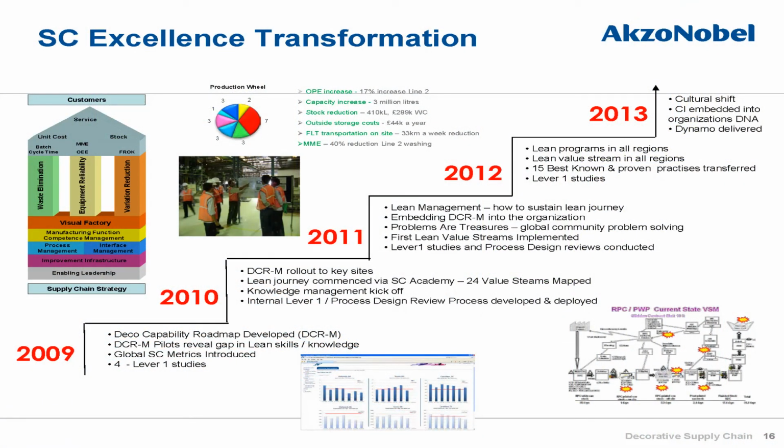So in summary, it's been a 4 or 5 year journey. Starting from a vision, a reflection on where we were, the 2010 activity through the value stream mapping end-to-end across the supply chains, then in 2011, 2012, allowing the different regions to go and run their own experiments and see what they needed, what worked for them, what happened. And then as we've moved through this year and going into next year, it's about the standardization and the embedding of that cultural shift across the whole organization.